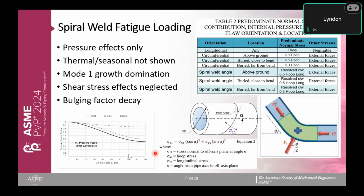And when we do that and we suppress the bulging factor, we get a total reduction factor shown here in the solid black line. This is for the pressure vessel solution. But anyway, it's based on your spiral weld angle, how off axis it is, so all the way from 0 degrees to 90 degrees. Most of our spiral welds are helical welds. Now, we're talking about a helical weld. That's like the cardboard on a roll of toilet paper. That's how the weld is oriented. And usually they're between 30 and 60 degrees. It depends on the width of the pipe skelp or the sheet that you're rolling at the mill, and the diameter of the pipe. That determines the helical weld angle.